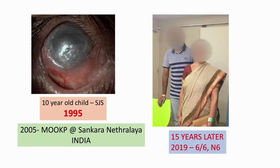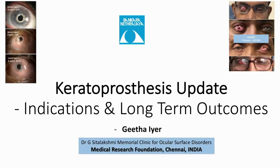And almost 15 years later, the boy, now a young man, continues to maintain a visual acuity of 20/20 that he recovered following the procedure, working for a multinational company. The learning and experience from such success stories and otherwise has formed the basis for keratoprosthesis, indications, and long-term outcomes, the topic for my talk today.